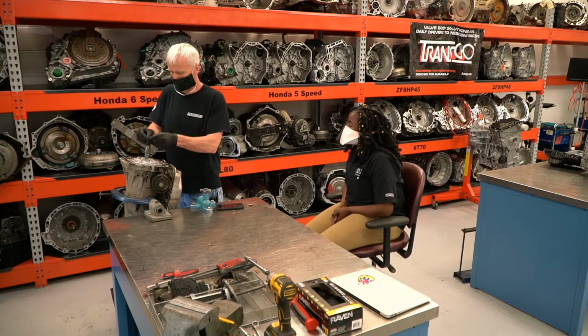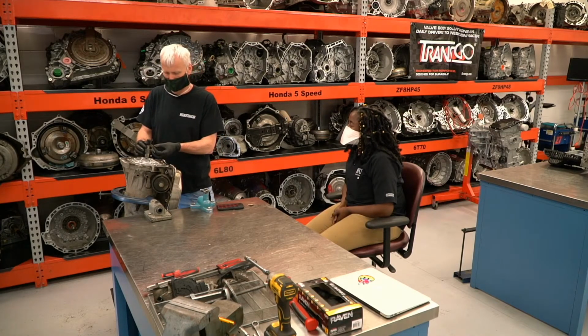This is an O-ring that seals off the input shaft and separates the apply oil and release oil for the torque converter.